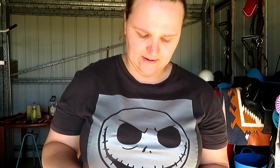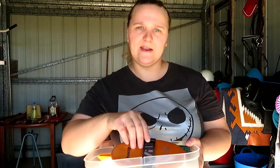And we also got some saddle inserts, just in case down the track he actually needs these. So these were a just in case kind of thing. The lady gave me these, so if we ever needed to put them in his saddle. But yeah, anyway, that's the top tray. So now I'm going to show you everything down the bottom of the grooming box.